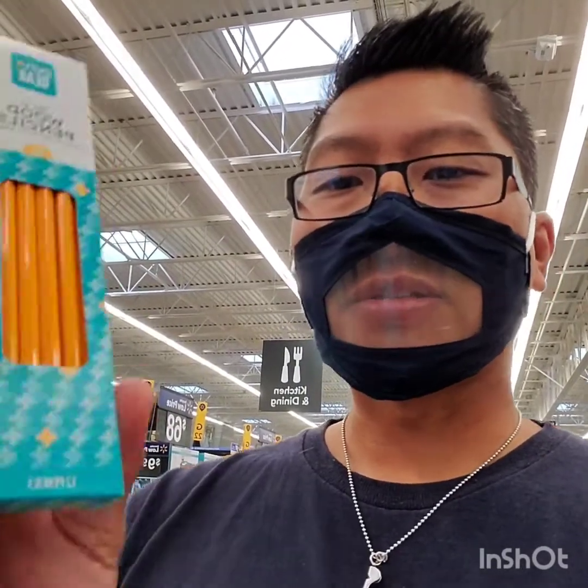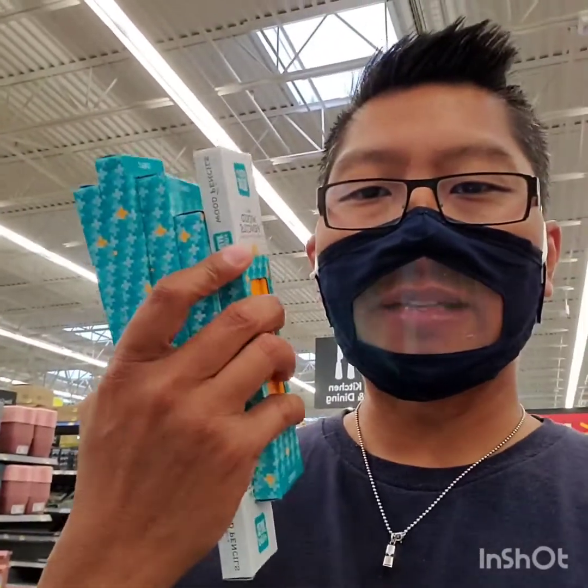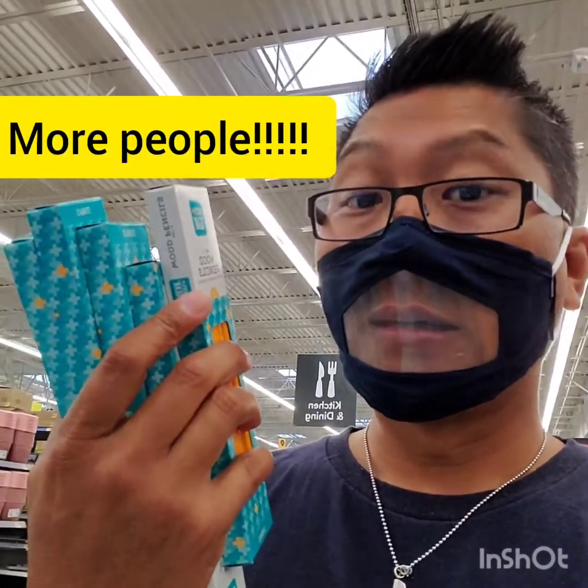Let's see how many pencils. There's 12 pencils in here. Will 12 pencils last? No. This won't last the entire year. You'll need a bunch of these. When I mean a bunch, if I have a handful here, and I'm just carrying in my hand 5 of these, that's 60 pencils. 60 pencils, that'll maybe last you a couple of months. Well, there's 9 months of school, so you do the math. We need a lot of pencils.